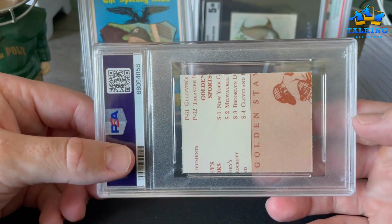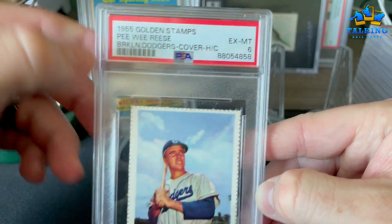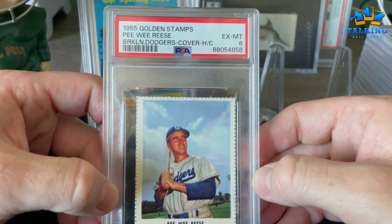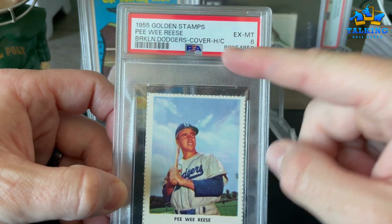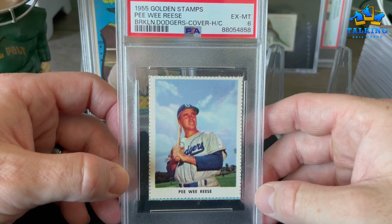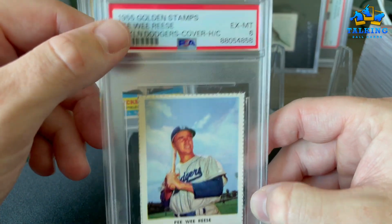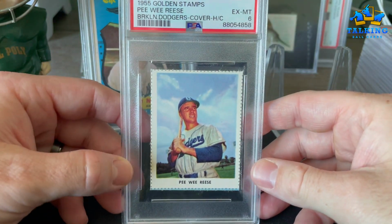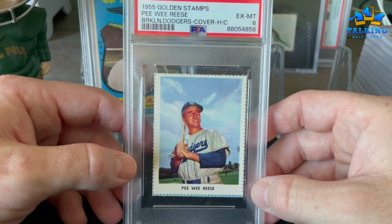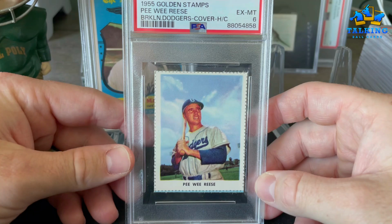I got some more hand cut cards here. This is Pee Wee Reese from the '55 Golden Stamps. This is a pretty cool set. I like it. And anyways, if you cut out the cover cards, the cover hand cut, PSA will grade them. SGC will not grade the covers. So if you ever come across this stamps book, just know that if you want to grade them, you have to send them to PSA. The actual stamps themselves, you can send to SGC or PSA. Anyways, get a 6 here.